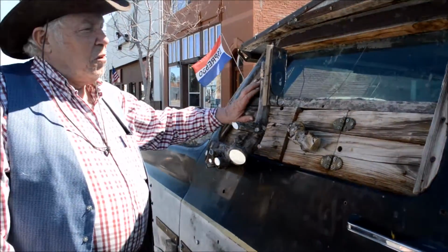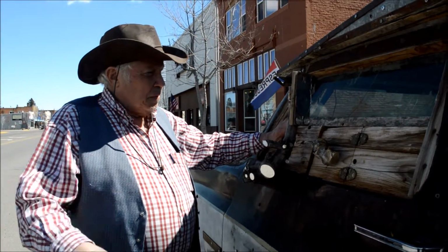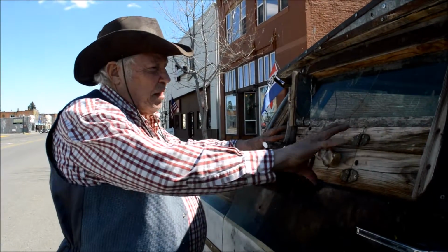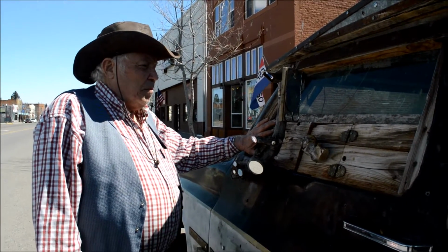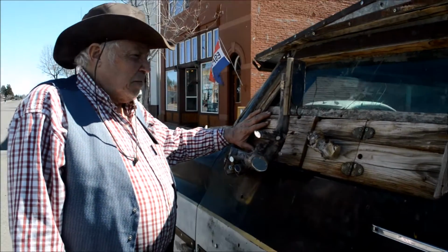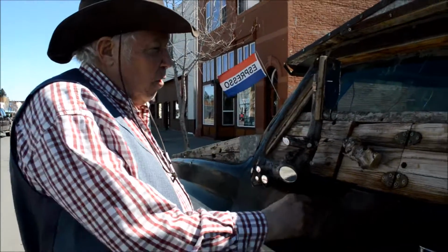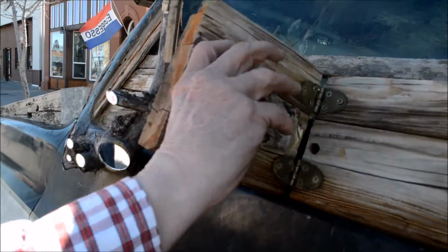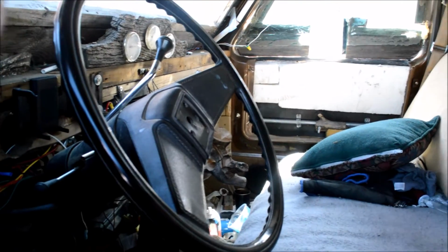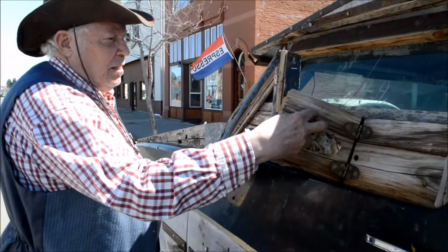Now, when I decided to do my own windows, I wanted to take off the roll-up windows, and I wanted to follow the same theme here with the barnwood, but I thought, gee, I don't have a window now that I can use when I go into a fast food drive-thru and want to order a Coke and a hamburger. So I came up with this little window idea here. That way I don't have to go hungry or thirsty. I can get my food and eat it too.